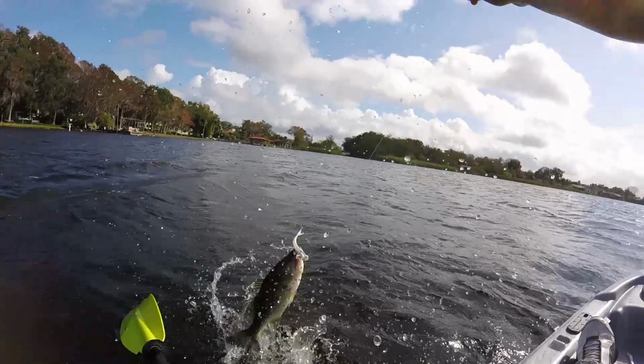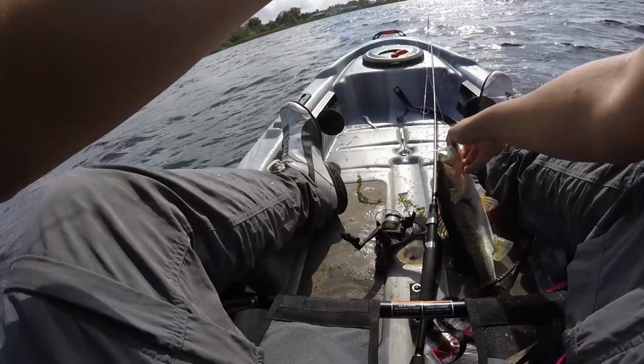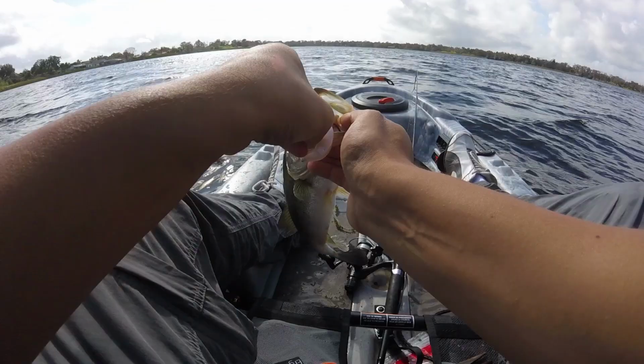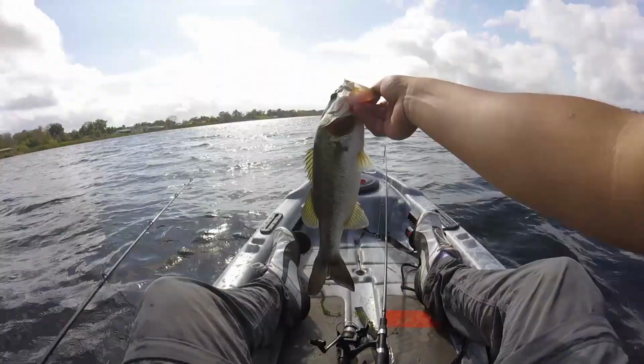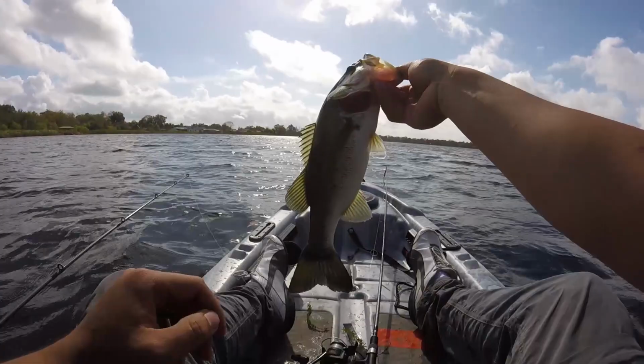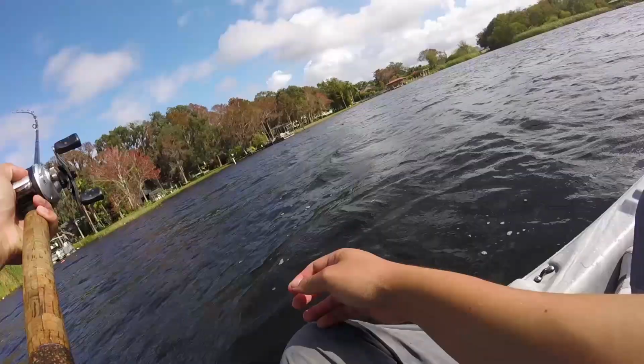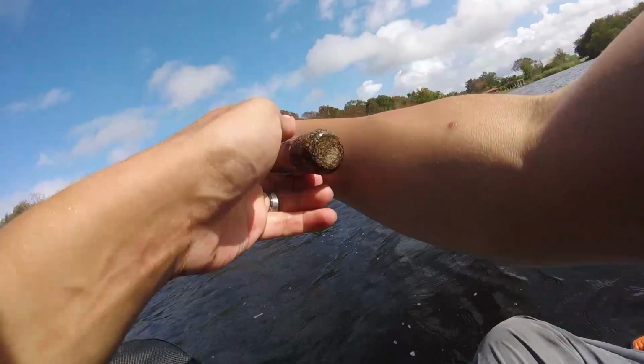Good fish. I'll take that one any day. On the fluke. How good I'm recording too. All right, back in there. We're on the right side for the wind, and this area back here has got some lily pads. It gets shallow. I've caught fish here before. This is real close to the boat ramp.